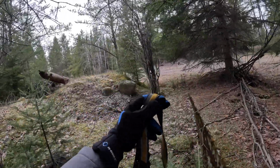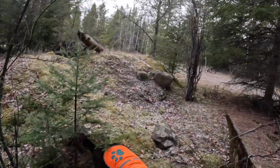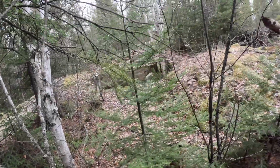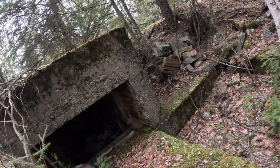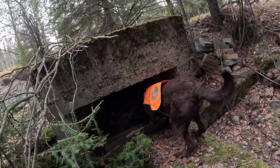The dog is hooked up on the... Come here, Lynn. I'm gonna hook the dog here because it's kind of driving me bonkers. Luna, come here. Don't go in there.